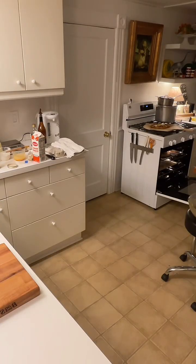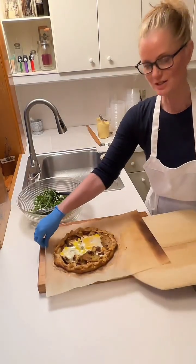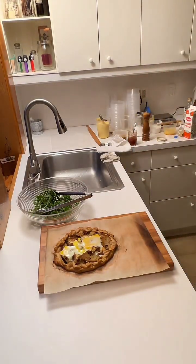Ooh, it looks good. It smells good. It smells like sausage and potato. It's on the parchment, which I actually don't hate. I think it's kind of cool. I like it.